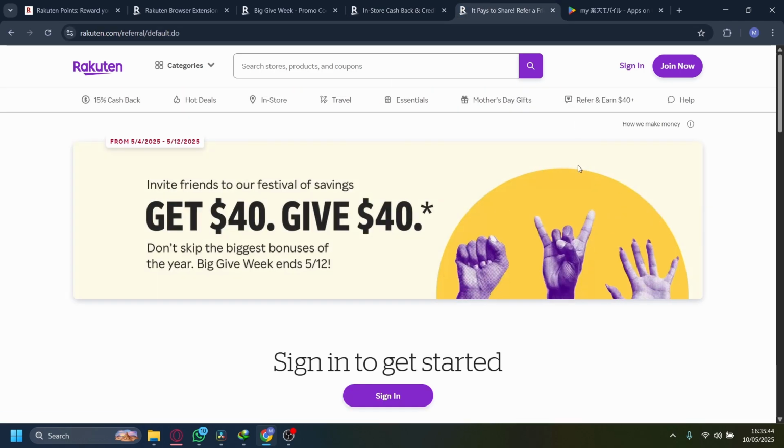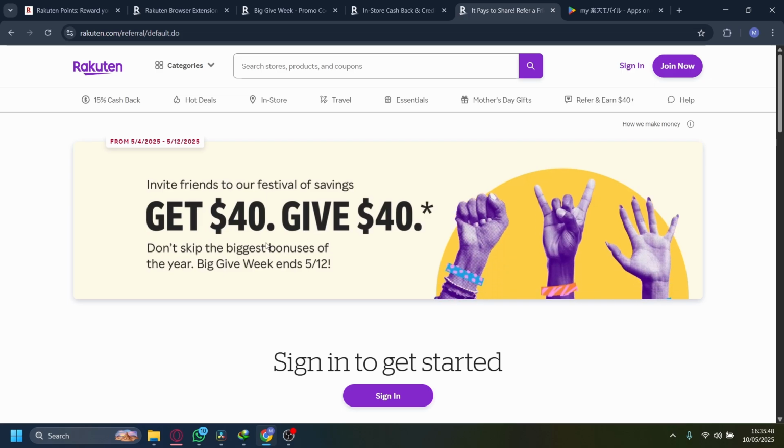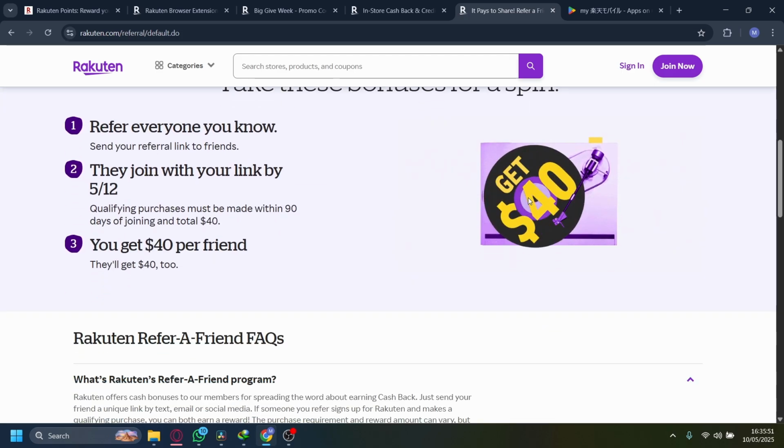Fifth one, and the final one, refer family and friends. Rakuten's referral program offers bonuses when someone signs up using your referral link and makes qualifying purchases. Both you and your referral can earn rewards through this program.